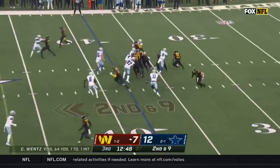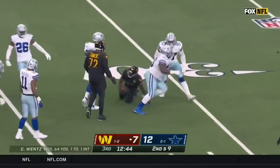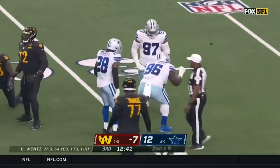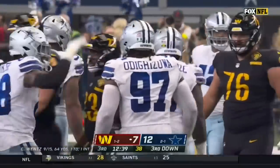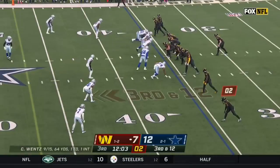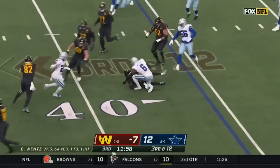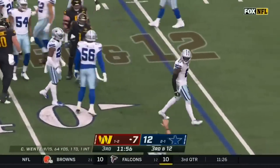2nd and 9. McKissick, right side. He's in deep trouble, and he is slammed down. Neville Gallimore's already got a sack in this game. A big tackle for a loss and a 3rd and long. Center. See what kind of stunt they have. Right up the middle. He's unblocked. And that is going to be going nowhere.